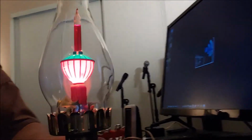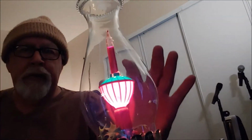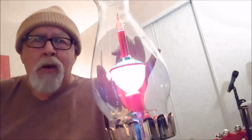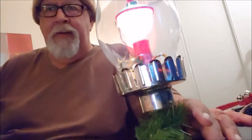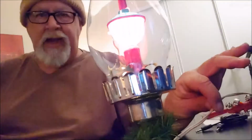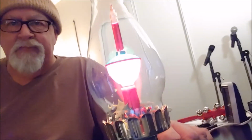You know, the typical old-time little bubble light. It's not bubbling yet because we just plugged it in. This is on a base, like a candle or a lantern, and it's got that single bulb in there. And when it gets hot, it'll start bubbling. It's so old that the wire is yellow and tiny, and the plug on the end is the old style. I think it was from the 50s.